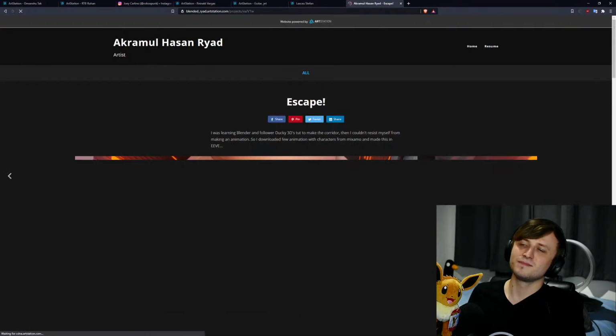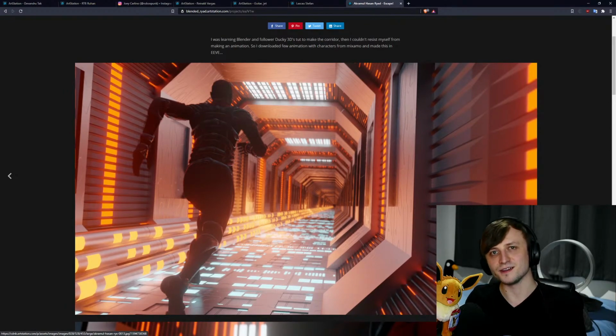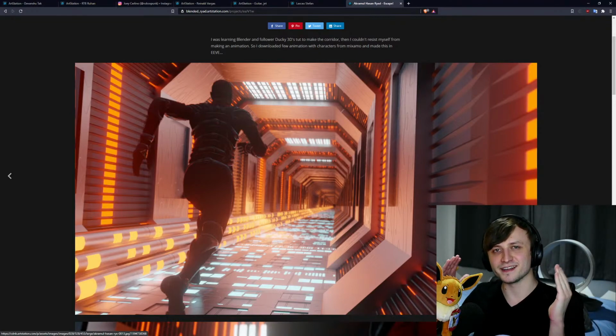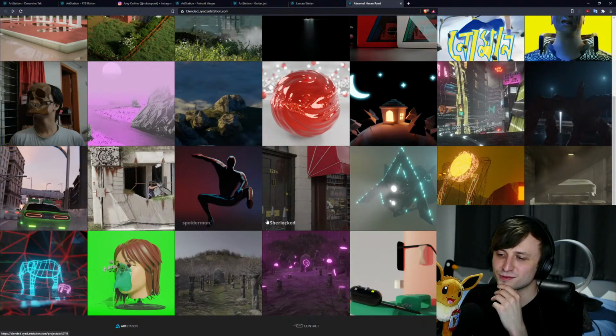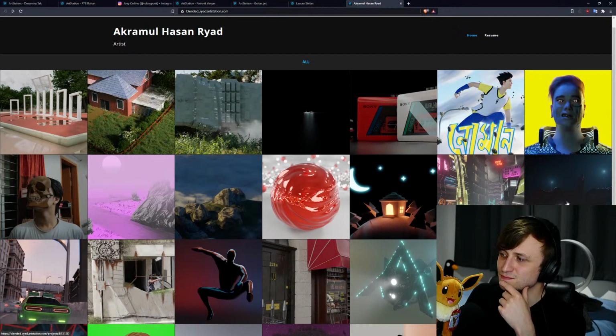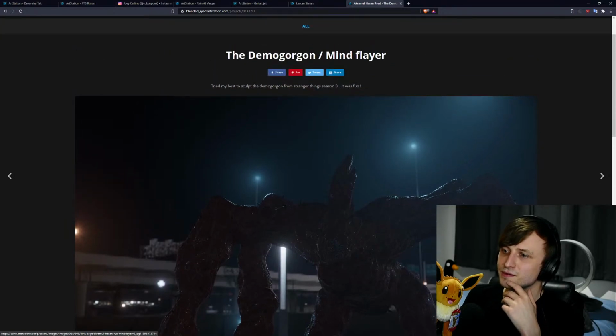I'm so attuned to the work of my fellow Blender YouTube creators that this ducky corridor, I immediately recognize it. I've seen it in so many different portfolios. I like it. I mean, I love my sci-fi elements, but it's so recognizable. The Demogorgon / Mind Flayer, very cool.